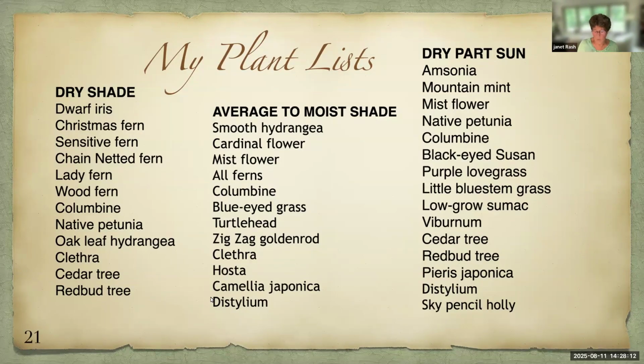Generally, most of us don't work this way. Generally, we go, we see, we buy, we smush it in, right? But please work smarter than I did in the past and make your curated list of plants.